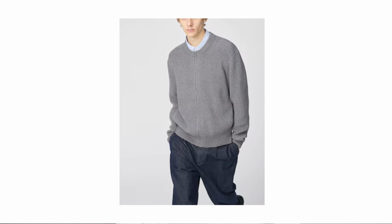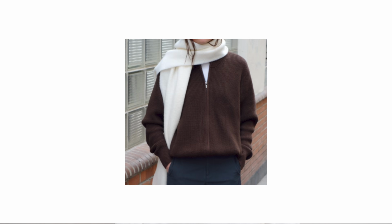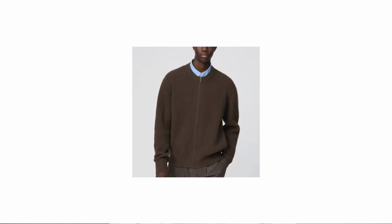I really like the way this one model is wearing the full zip cardigan, and it's a perfect way that you can utilize this as more of a layering piece rather than it being the only thing that you wear. I also don't think you should shy away from the dark brown color. I think that's another great piece. In my opinion, might be a little bit better than the gray because I think most people will gravitate towards the gray color. Feel free to switch things up.